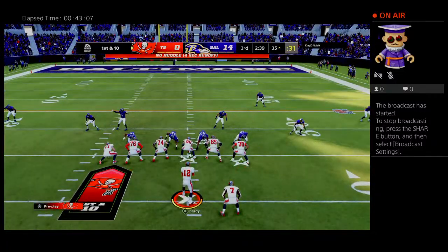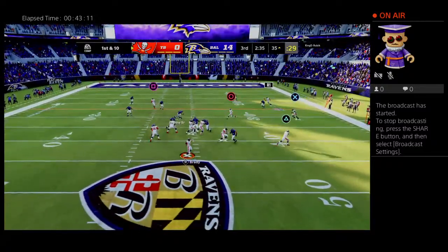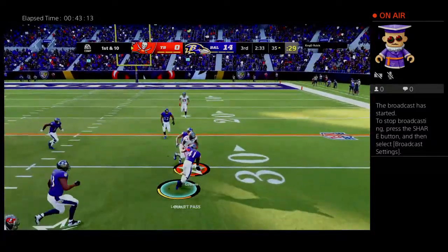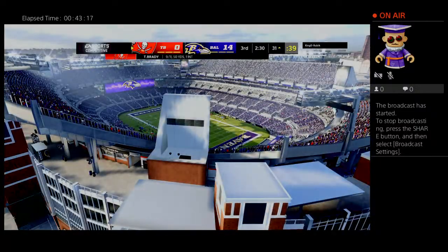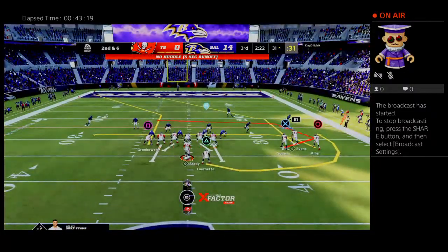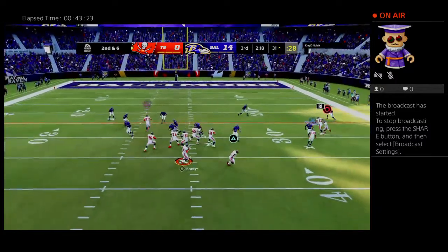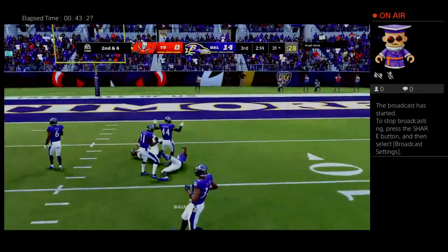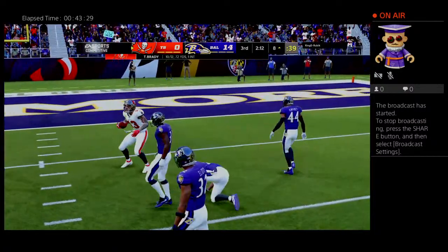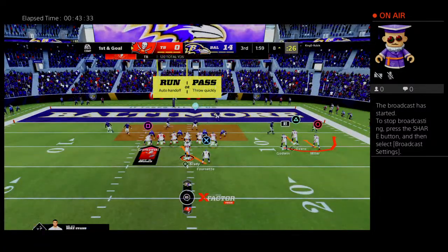Ball up to the 35 now as they come up on 1st and 10. Brady going to throw. Looking for Godwin, and he's got him complete. They'll contain him to just 4. 2nd down. To throw, it's Brady. This is caught by Evans. And he's brought down, but not before he reaches the 8-yard line.